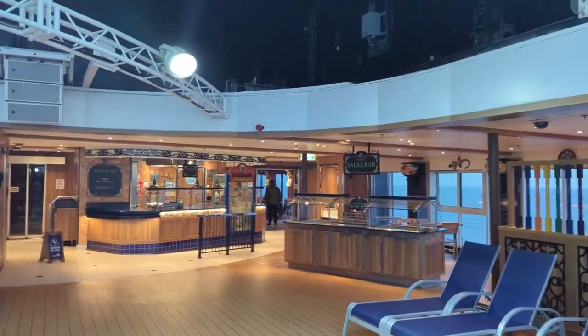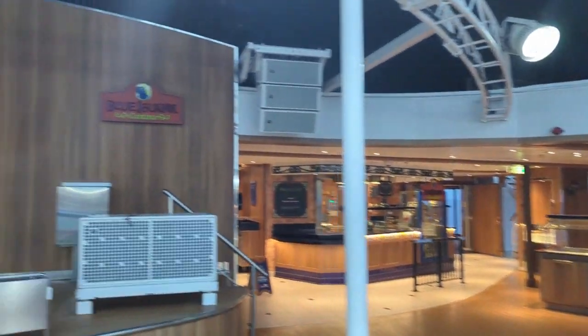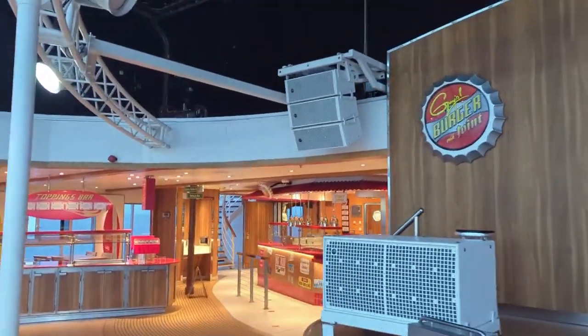Just to the right of the stage, you're looking at the Blue Iguana Cantina, which is a breakfast and lunch spot included in your cruise fare. And then mirroring it on the other side is Guy's Burger, also included in your cruise fare.